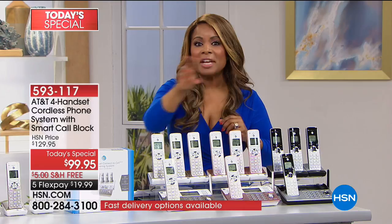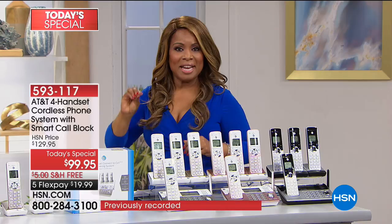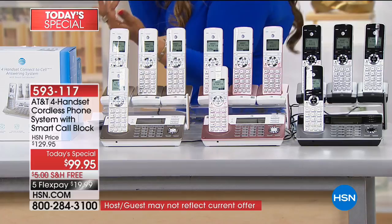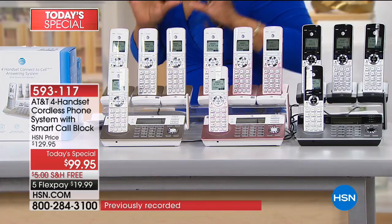So this smart call block is exclusive to AT&T, and it will eliminate for you the position of being able to pick up those phones and having telemarketers and robocalls coming in at inconvenient times, like when you're having dinner or when the baby's sleeping or early in the morning or late at night. And so that's a big feature. What are we going to talk about next, Bill?